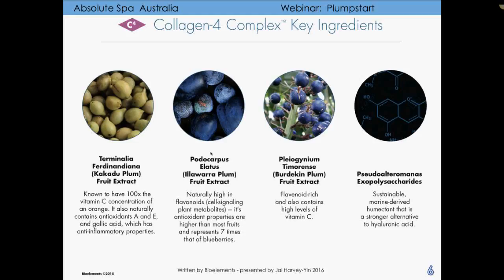So let's think about hyaluronic acid for a moment. Remember that hyaluronic acid is a powerful humectant that binds 1,000 times its own weight in water. So this pseudo-ultramanous exopolysaccharide, my goodness me, is even a stronger alternative to hyaluronic acid. So it's a very, very exciting exclusive ingredient to bioelements, and it has been clinically tested.